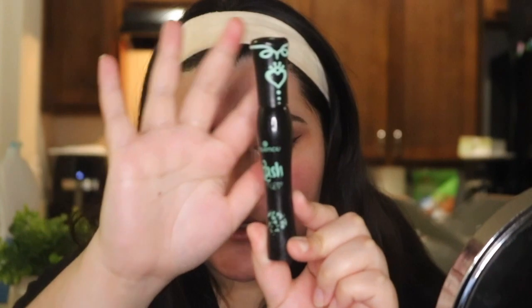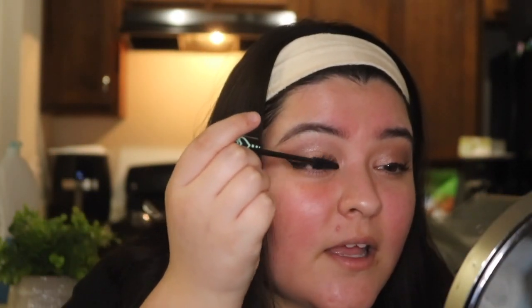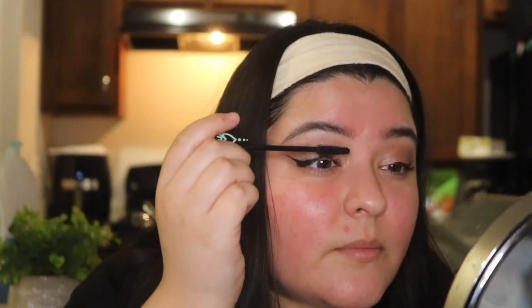Now, as you guys can tell, I have used this up a lot. You can't even tell because the little engraving here is fading away. But I do have this in my bag, so I'm pretty sure that's why it's like that. But it is so freaking good. I love this mascara. Look at that. Oh my goodness.